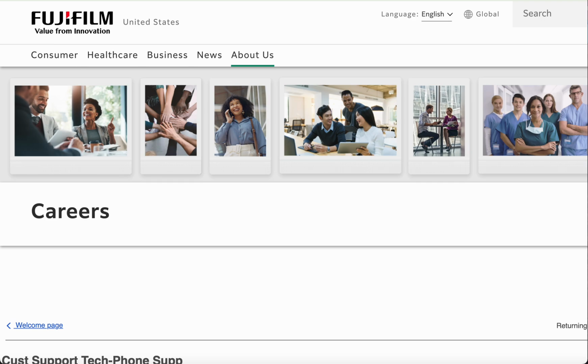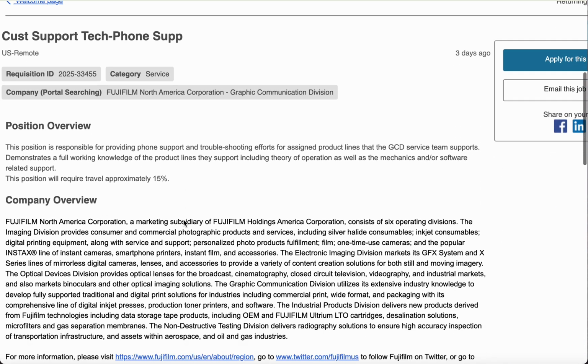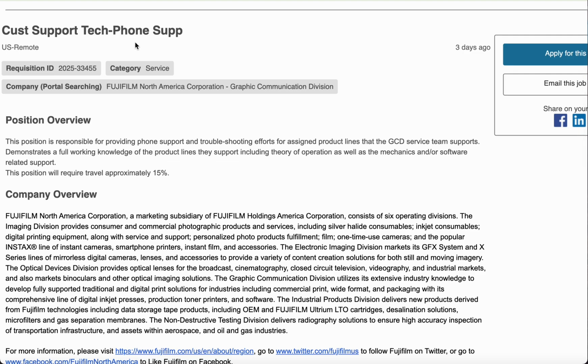Next, we're going to look at Fujifilm. You might be familiar with them. They're an electronics company, of course, specializing in film and digital cameras, Instax, things like that. They are looking for a customer support tech role, and this is phone support based, remote within the US.